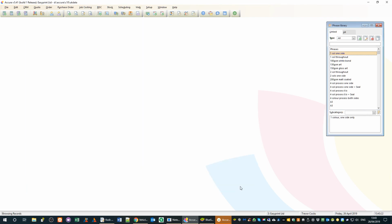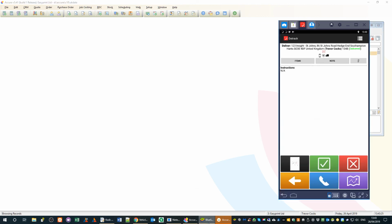So that's about it. I hope you'll agree it's an extremely powerful new add-on module. It's a one-off cost. It's a pretty nominal charge, and as I say, if you only have one driver, then Detrack won't be charging you either. But if you do have more than one, this is going to make you look so much more professional than any other printer, and it's just another reason really why your customers won't want to go and get their print anywhere else, and that has to be a good thing, because not everyone will have this kind of technology.